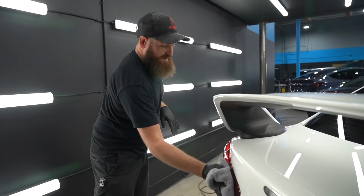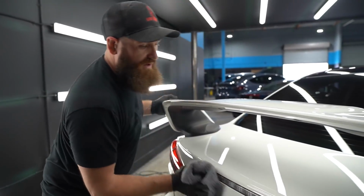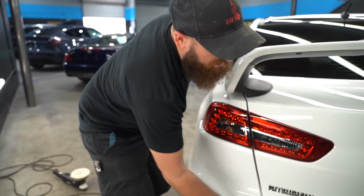Finished here. A couple things I want to chat about real fast: you probably noticed we were applying the ceramic wax all over the glass as well. It's so nice. The water will bead off really nice. It'll make the glass a lot easier to clean. The bugs come off the windshield easier. You'll see better in the rain.